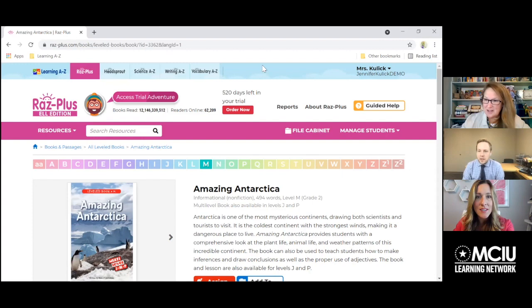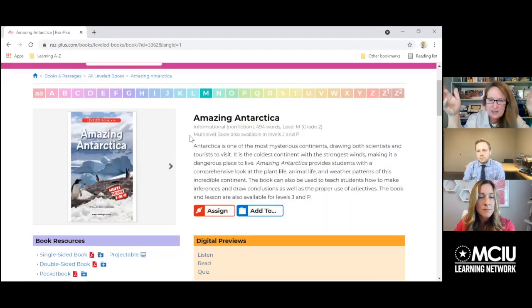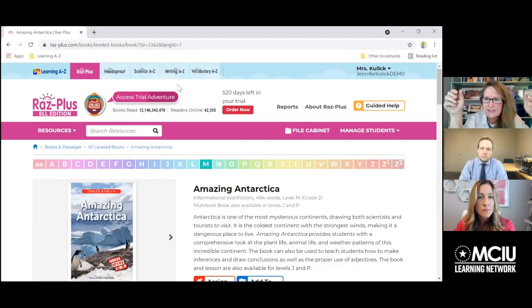What do those features look like? First of all, overarching wise, Learning A to Z, again, the umbrella company, Raz-Plus is under there. A couple of modules that link to Raz-Plus are the ELL and Connected Classroom that Jen's already talked about. But we do incorporate these other core areas as well. And Jen's going to detail those and how they work well with Raz-Plus.